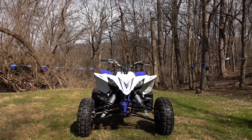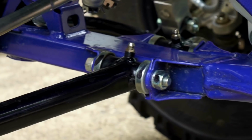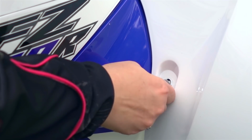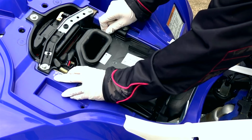Fit, finish, and quality of construction are superb as always, and the machine is littered with features to ease maintenance for competitors. Grease fittings allow for easy lubrication of the chassis' moving parts. Quick-release fasteners allow for the removal and reinstallation of bodywork in minutes. Toolless removal of the air filter allows for quick servicing.